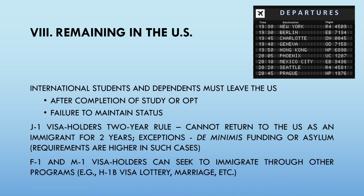F1 and M1 visa holders can seek to immigrate through other programs. For example, the H-1B visa lottery, marriage, etc.